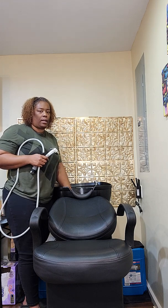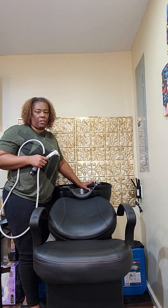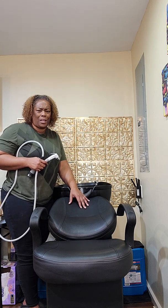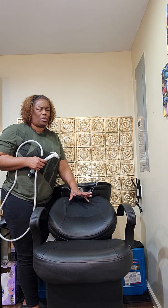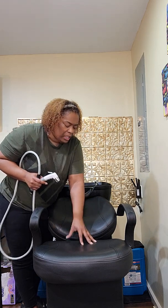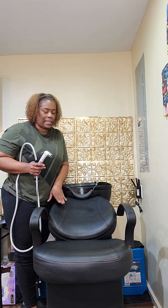It comes with the equipment to install it. If you do have running water in your room or in your area that you're going to be working in, and you want to just go ahead and install it, very inexpensive. This chair, I think, cost me like $200. A regular chair, another chair may cost you $100, maybe a little over $100. Then you buy the little personal sink. So by the time you get all that, you're still spending the same price. I thought this was much better. It's sturdier. It's more comfortable. It's wide sitting, so the client can be more comfortable when they sit down.